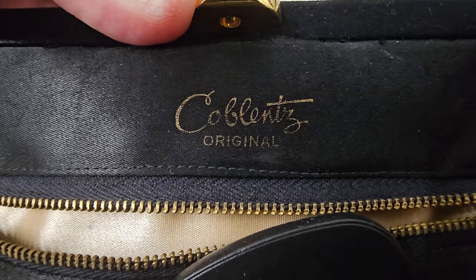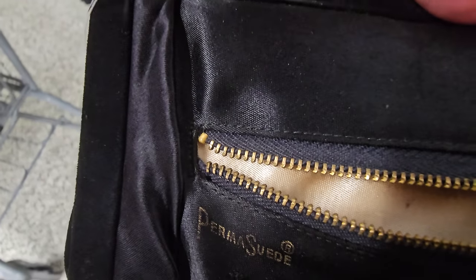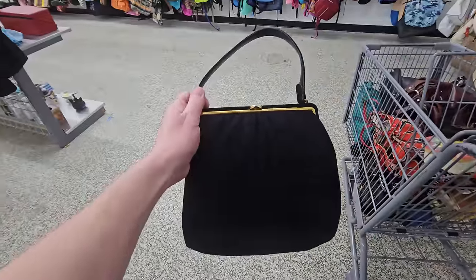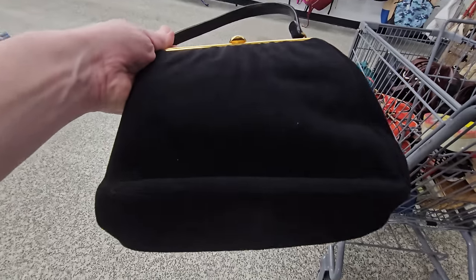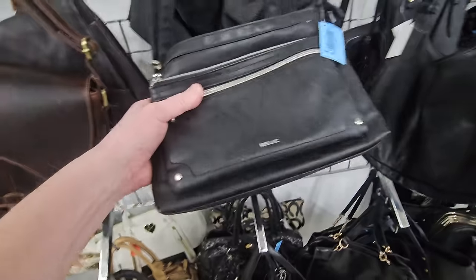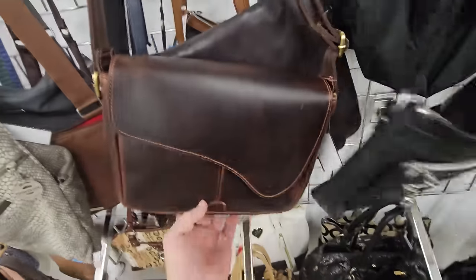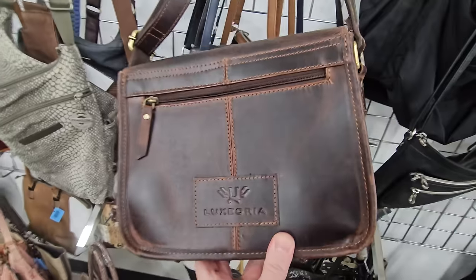Vintage. Koblenz Perma Suede is what it says. Now that's a cute vintage bag right there. Look at the gold hardware on it. It's in good condition. I think we're gonna get that one. Relic. Is this one leather? It looks like it is. We're gonna get this one too.